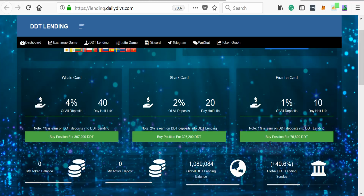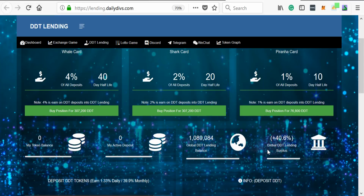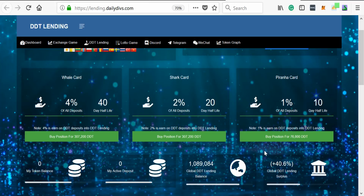I do believe daily divs in some form can continue on. I just don't think it's going to continue to be able to pay 1.3% compounded forever. That's just my opinion, my belief. It'll be interesting to see how the community reacts when this hits, say, 0. At some point it does. The dev's not going to be able to maintain 40% forever, the more popular the platform becomes and the more people are compounding.